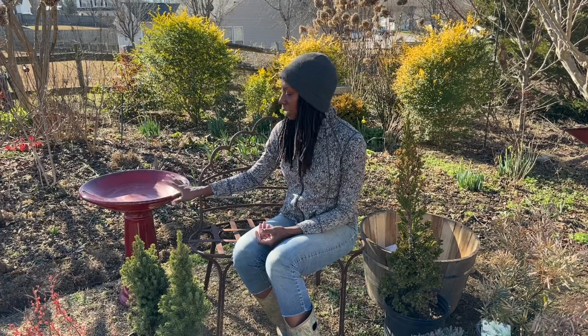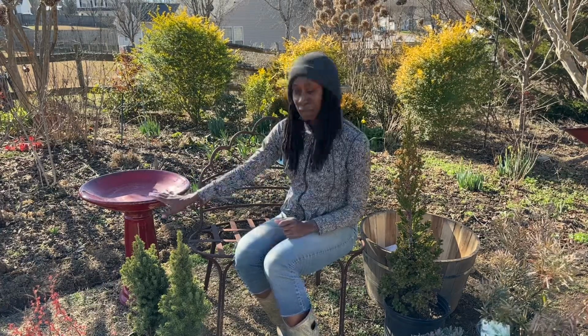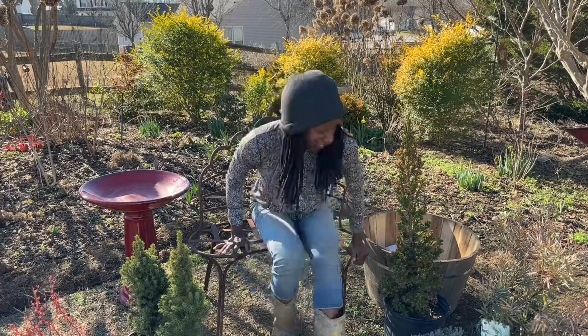What I love about this bird bath is that it is easy to carry. I can pick it up, move it around. It's still heavy, but it's not as heavy as my concrete bird bath. So I'm able to pick this up, clean it out, do what I need to do. That was an awesome find.